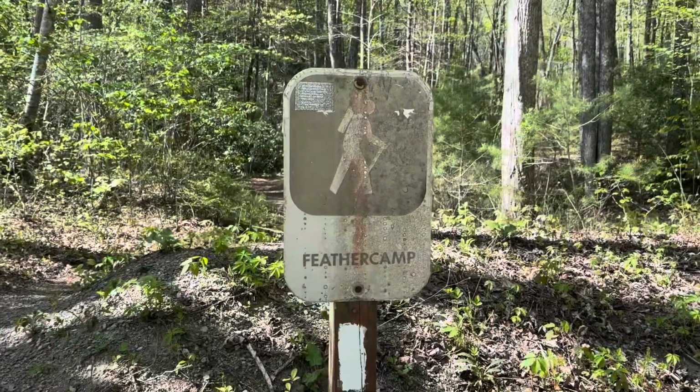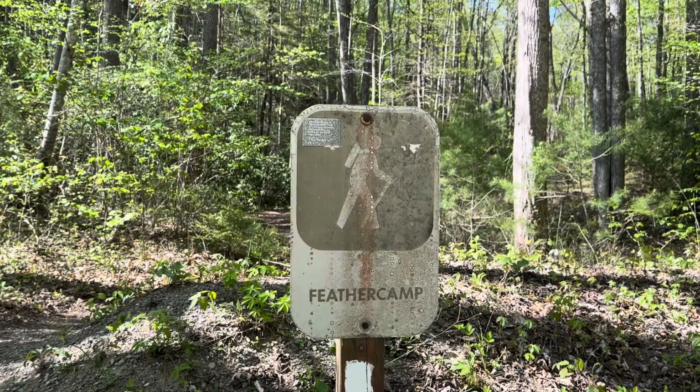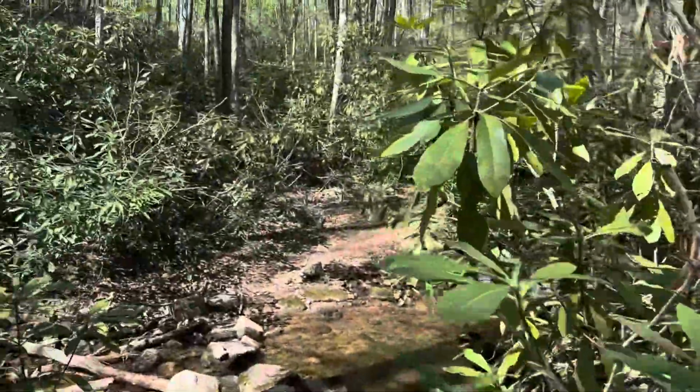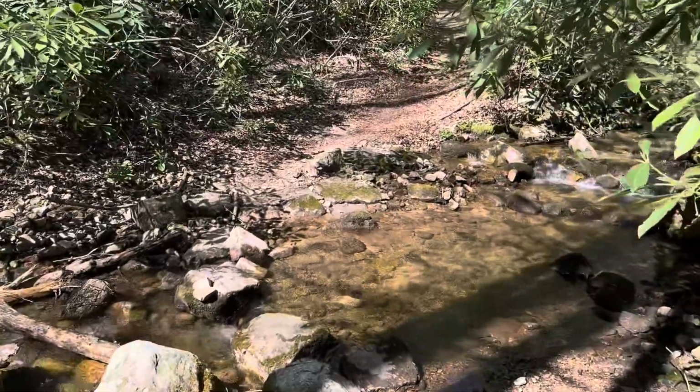Not sure what this is about. It says Feather Camp. I don't know. There is a campsite here right by the highway, followed by a little rock hop creek crossing.